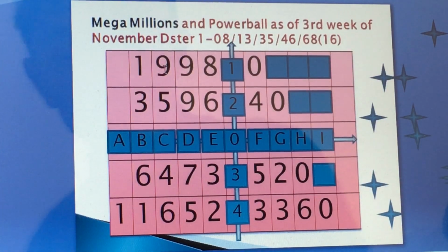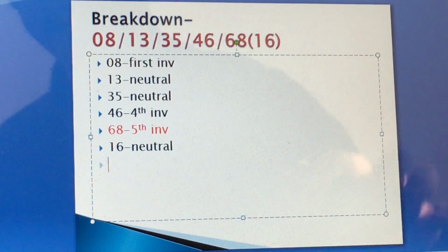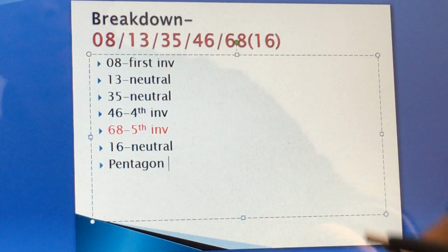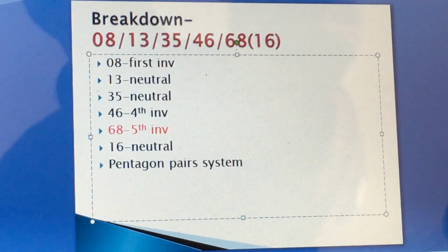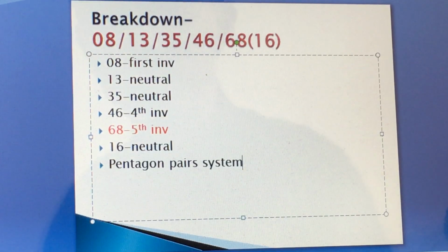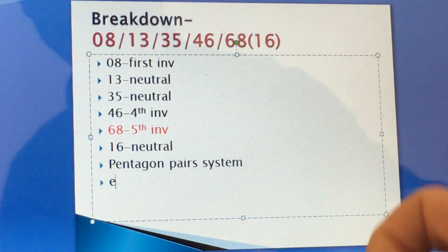Now, on the Mega Man, we'll be using the Pentagon pair system. So I'm gonna write down Pentagon pair system. Now, if the invisible number system is effective, we'll be incorporating the Pentagon pair system into the invisible number system. See how good it does. Now, you can email me for that. So, email me.